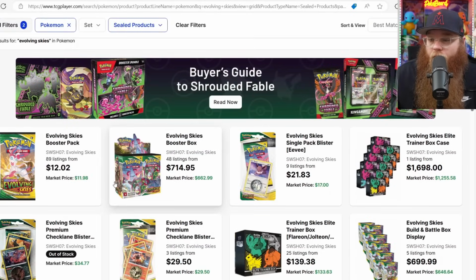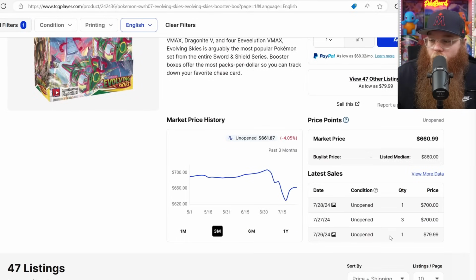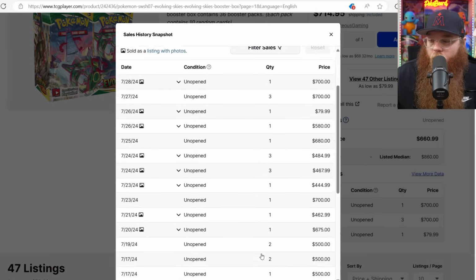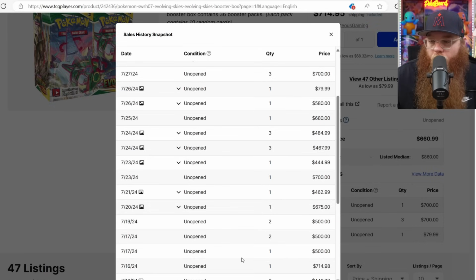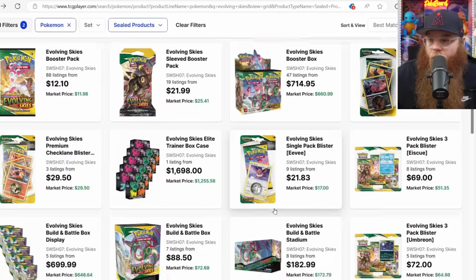Next, we got Evolving Skies. Checking this booster box. Last sold $700, $700. So about 3 of them at $700. Some loose packs, $680, $700. And then we got those $500 sales that don't say loose packs, but I've had multiple people tell me that they ordered them and it indeed was loose packs.